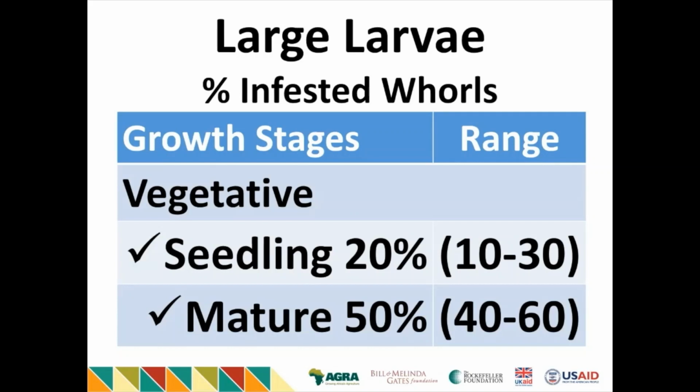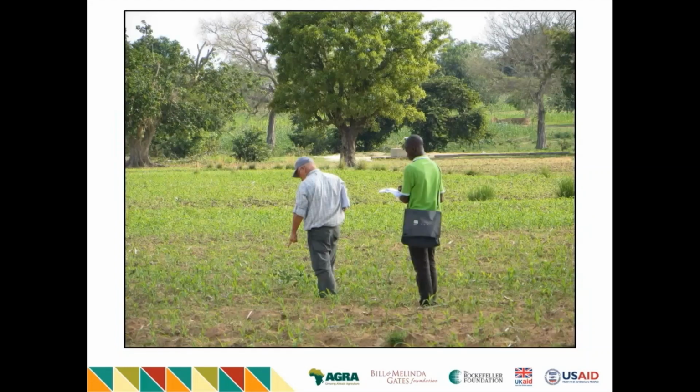For large larvae, you use the same action thresholds. Base your management decision on the percent of plants that have infested whorls. Use the same plant age-based action threshold. If 20% or 2 out of 10 seedlings have infested whorls, take action. If 50% of mature plants have infested whorls, take action.